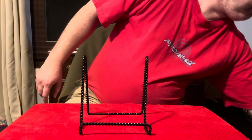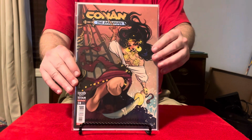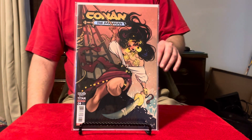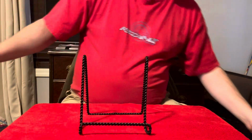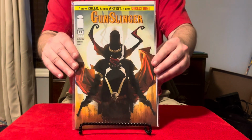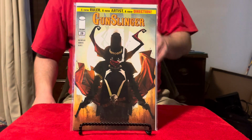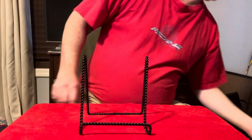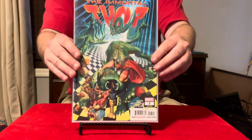Okay. Next book is Conan the Barbarian number 8. This is the new volume from Titan Comics. Highly recommend this book. Very good. Next book, Gunslinger Spawn number 29. Part of the fallout from Spawn 350. Next up, nice Alex Ross cover. This is Thor number 7, Legacy number 768.